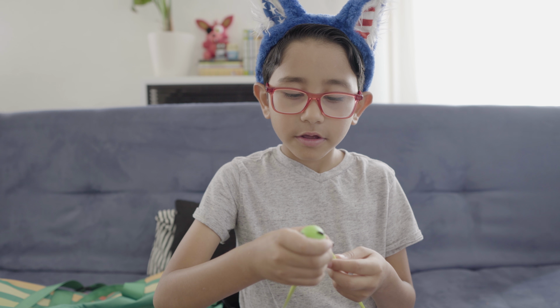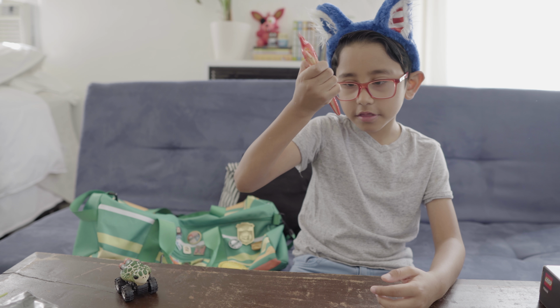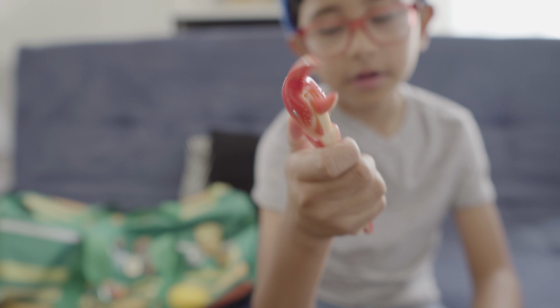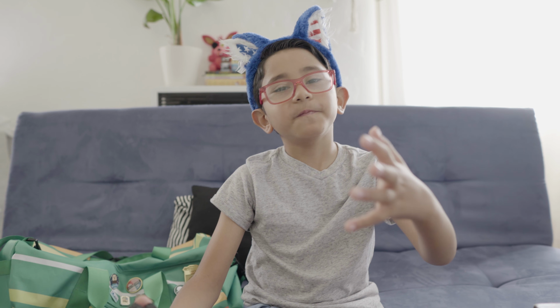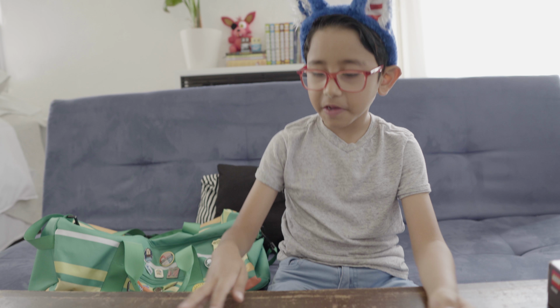And another thing was in the aquarium. I actually got this because it's kind of like a half toy, half pen. You can actually use it. Pretty cool. I got this at the gift shop in Monterey Bay Aquarium. It's a crab claw. And another thing that I got from there is a turtle car. Got this because I like turtles and I like cars. So this is a good thing.